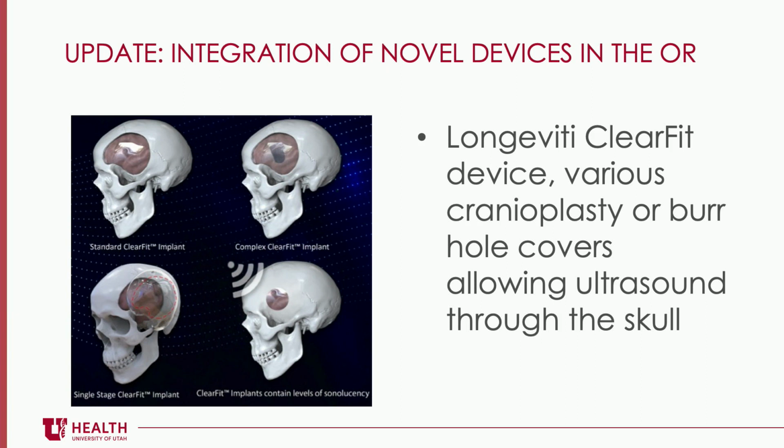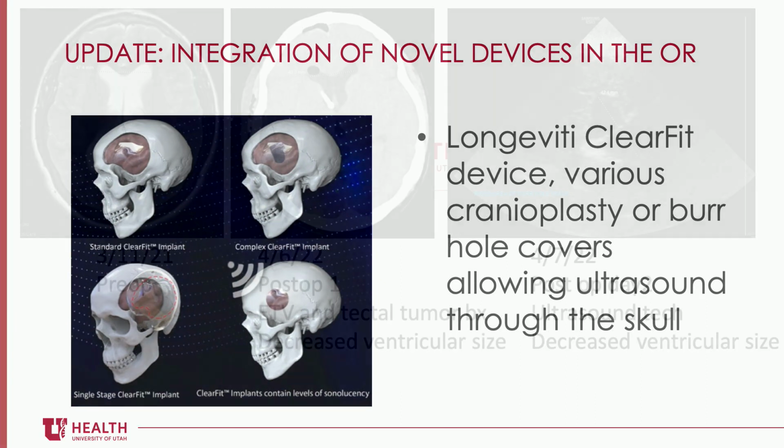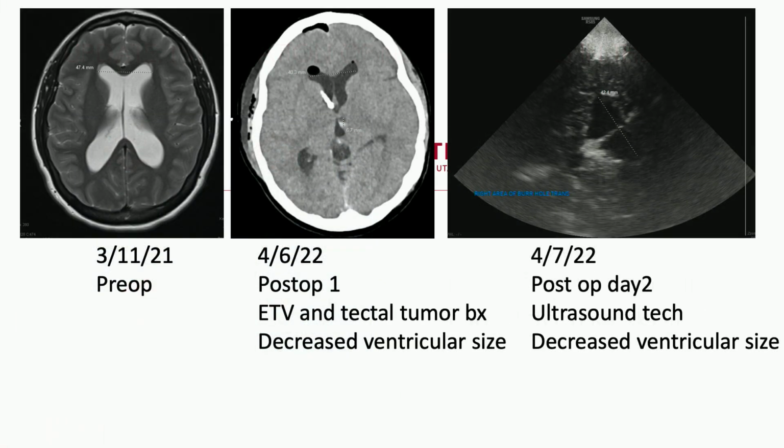Basically, it's a cranial implant that you can essentially use ultrasound to look at the brain through. Previously, one of the limitations with ultrasound is you can't pass these low frequency beams through the skull. So with this implant, this is the first example of it being used in Utah. We treated a patient that had hydrocephalus secondary to a choroid plexus papilloma that was obstructing flow.